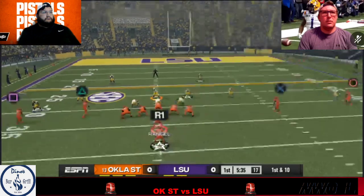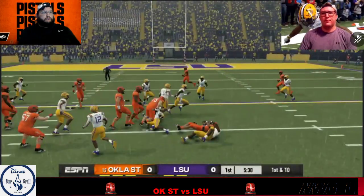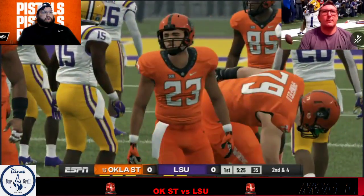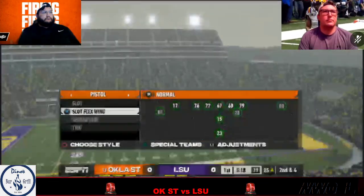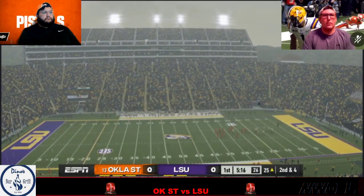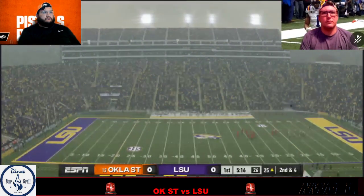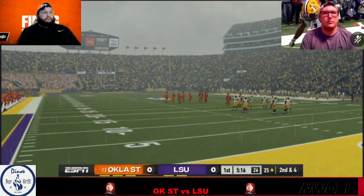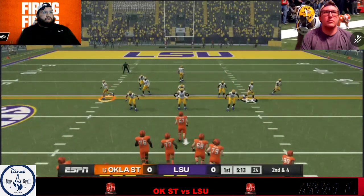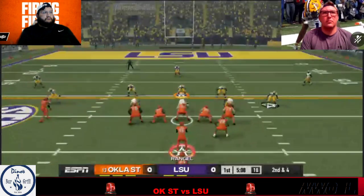Another single back pistol here. Hand off to Nixon up the middle, bouncing off of tacklers and seeming to pick up 5. No, that's 6. Getting really close here to the red zone now. Yeah, that was a nice, quick attack on that dive up the middle, within field goal range. Very methodical approach so far for the Cowboys.